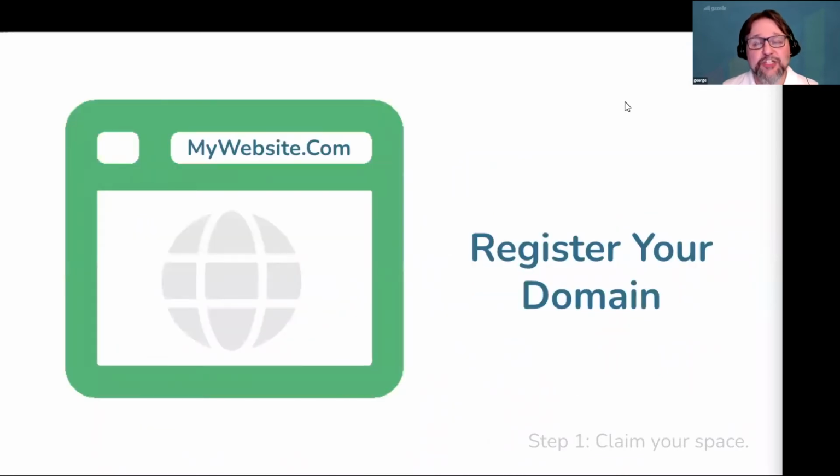And the next thing you need to do is register your domain, which usually costs around $20 a year. This is your website address. And nowadays, this is directly integrated into products like Squarespace and others that make it easy to buy, manage, and connect your website to your domain so that people can find you online.